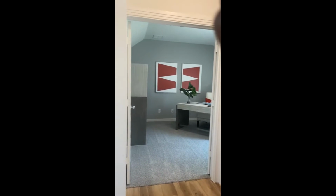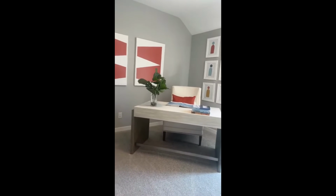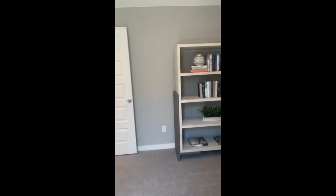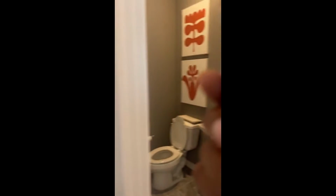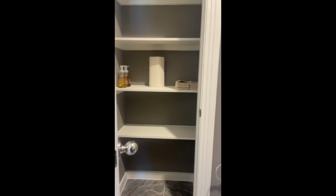But you see, you got this hallway that leads to the study. You might make this a little, I don't know. Do you need a home office? Yeah, we might need one. We got a little business. So this is all downstairs. And then here's your half bath. Okay. So this is the half bath that guests would use. And they even have a closet in here for storage.